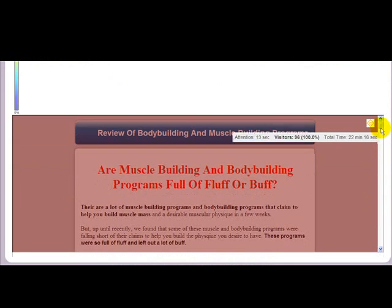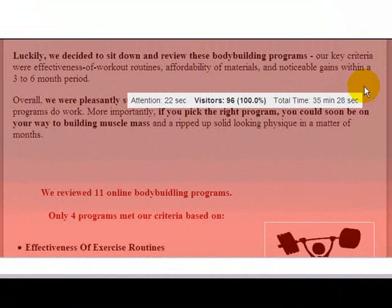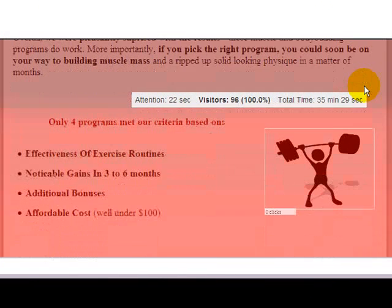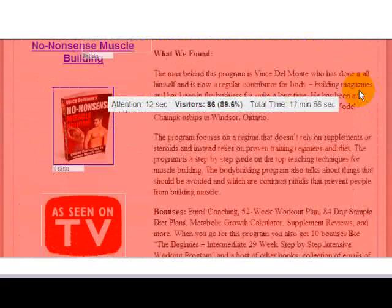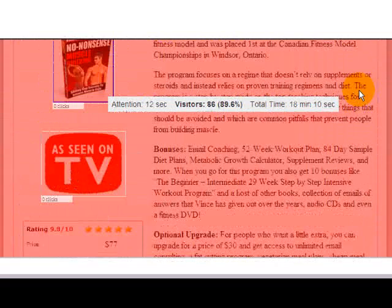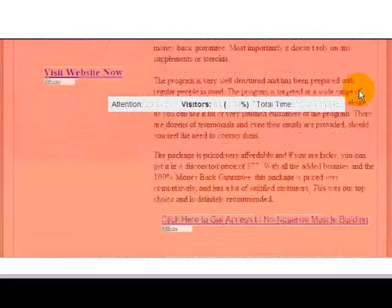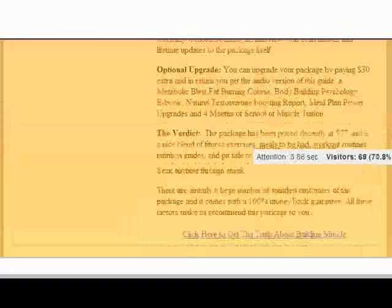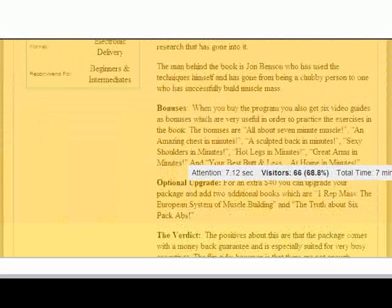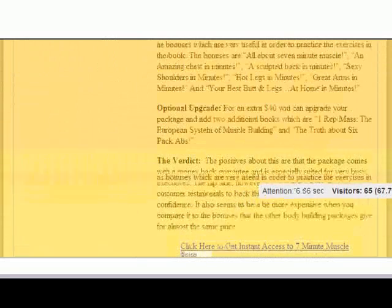So let's take a look here. If I scroll down, you can see the heat map, and here it shows you where the attention is: 22 seconds. There were 96 visitors that came to this part of the site, and a total time of 35 minutes. As I scroll down, it gets less and less red, meaning less visitor time, less attention time. And as you can see, the attention is 11 seconds. As I keep scrolling down, the attention gets less and less, meaning people really haven't spent that much time looking at the bottom of my page. I need to work on the lower part of my site so that people can actually see what's going on down there, because obviously no one's spending any time down there.